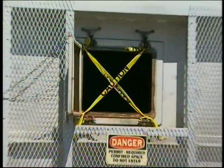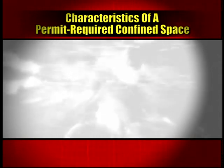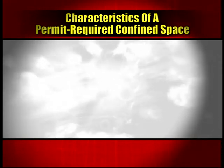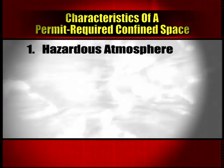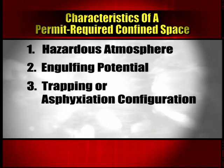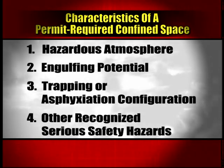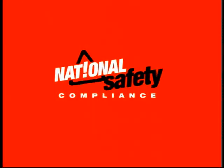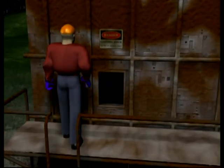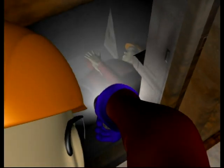Confined spaces can possess many hazards. Permit-required confined space means a confined space has one or more of the following characteristics: hazardous atmosphere, engulfing potential, trapping or asphyxiation configuration, other recognized serious safety hazards. The atmosphere of a confined space can be hazardous. The atmosphere can prevent escape without help and cause illness or even death.